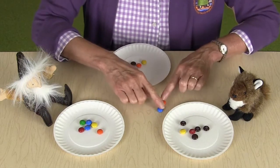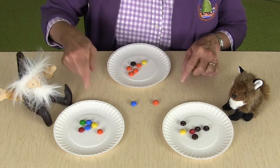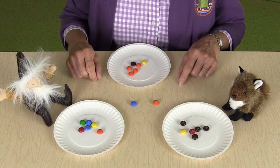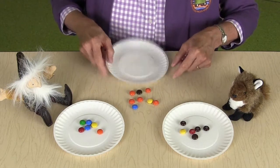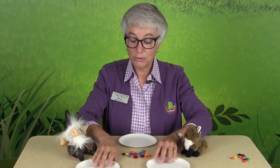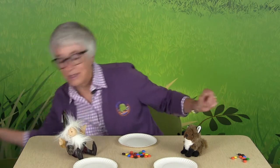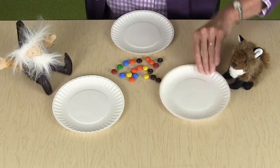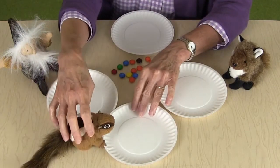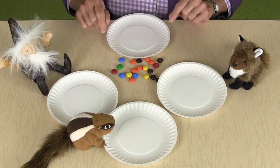Uh-oh. I only have 2 M&Ms left, but I have 3 plates. I can't make the amount on every plate the same. Oh well. Let's put them all back together, and this time we'll try it with 4. I'll get another plate. Here's another plate for my friend Chipmunk. Let's try again, dividing this time into sets of 4.